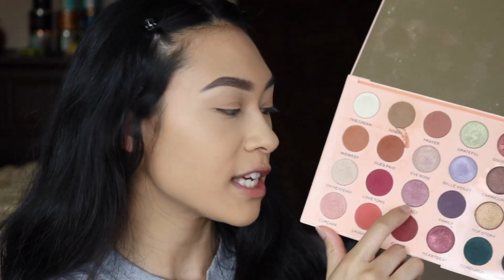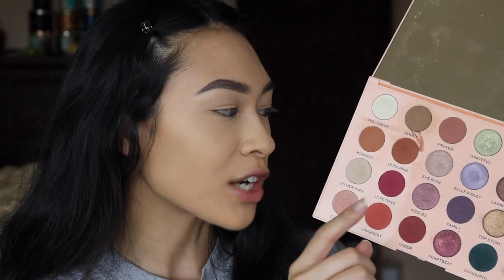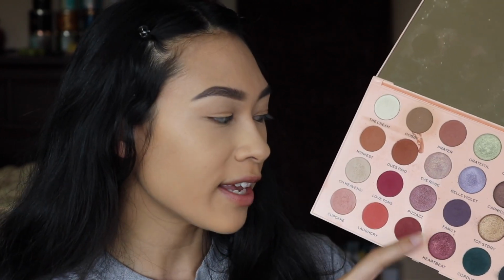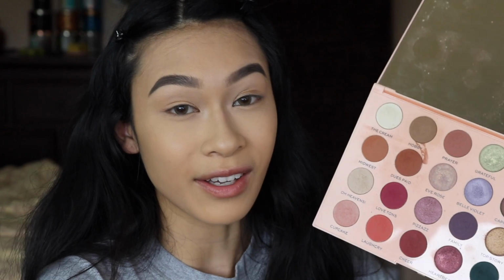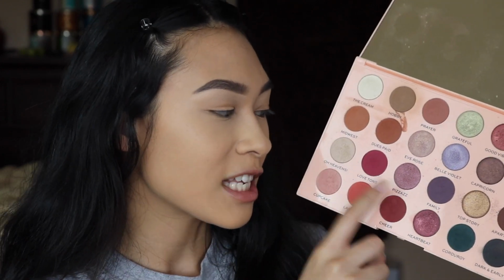So I got number 15, which is a shade here called Pizzazz. I think this is a really pretty shade. It's actually one of the shades in this whole palette that I barely use. It's pretty to look at, but I've never gravitated towards it. So I'm happy that this has been chosen.